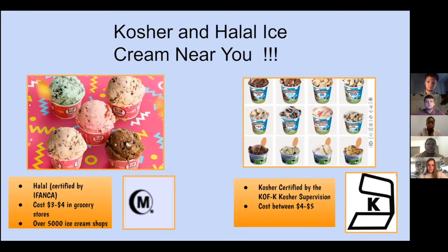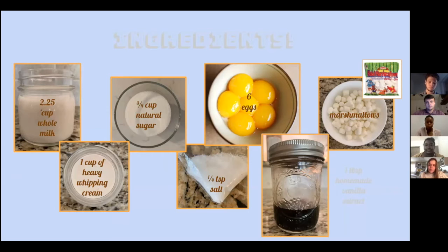So this is a list of the ingredients that we used when we made the kosher and halal ice cream. We used 2 1/4 cups of whole milk. We used 1 cup of heavy whipping cream, 3/4 cup of natural sugar, 1/4 teaspoon of salt, 6 eggs, marshmallows, and then also I have a picture in the corner of halal marshmallows that you can get from Amazon. So we used those. And then also that picture is homemade vanilla extract, but you can also buy halal vanilla extract at the store. Basically, you just have to make sure that it doesn't have alcohol.